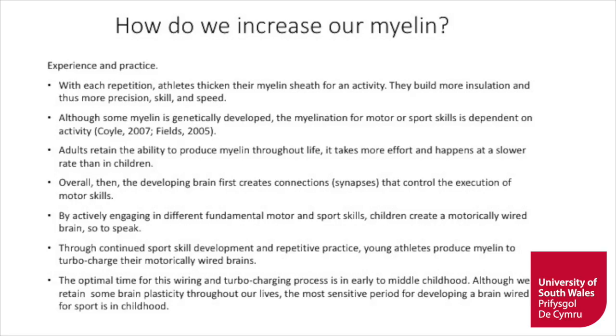So I guess the question you're asking yourself at this point as a coach is, if thicker myelin increases nerve reaction, which increases the speed of thought process and movement, how do we actually increase our myelin? Experience and practice with repetition are the ways that thicken the myelin sheath for activity. Okay, they build more insulation and thus, as a result, more precision, skill and speed. Although some myelin is genetically developed, myelination for key motor or sport skills is dependent on activity.